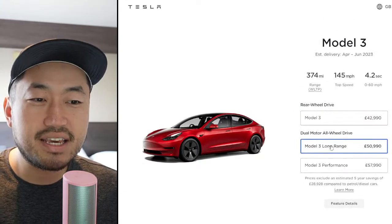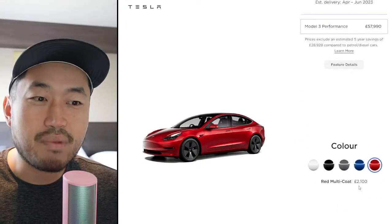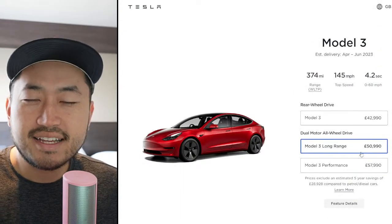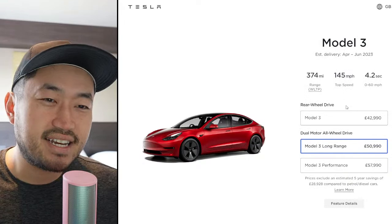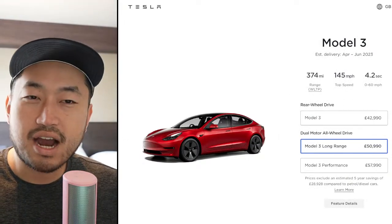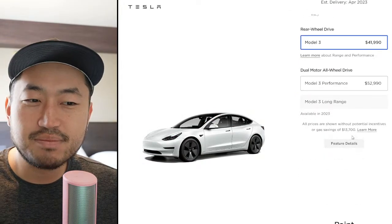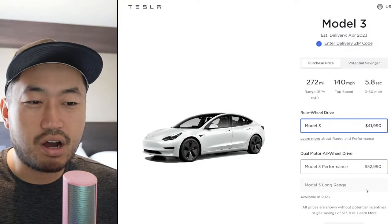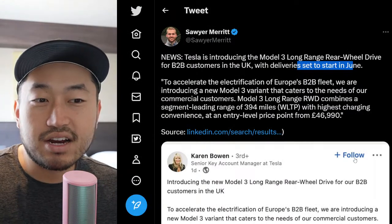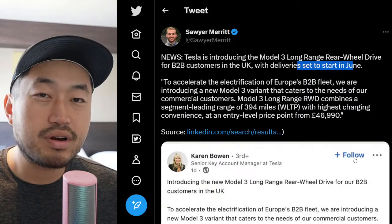But the interesting thing here is you can actually build a Model 3 Long Range however you want. So it's interesting how in this market, Tesla UK allows you to order a Model 3 version however you want to build it, but in the US market, of course, we know that the Model 3 Long Range is not actually available. But pretty interesting that they are bringing a Model 3 Long Range rear-wheel drive.